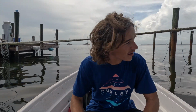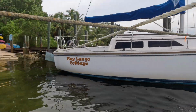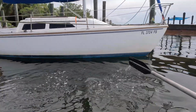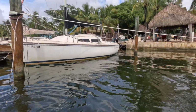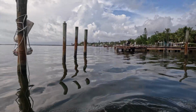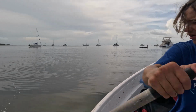Okay, we are rowing. Watch your head. We are leaving the Key Lime Sailing Club. There's the beach there. We got this nice little rowboat. This is all included. We're gonna go check it out. We got our snorkeling gear and our spear fishing gear and our lobstering stuff. So we'll see what we can find.